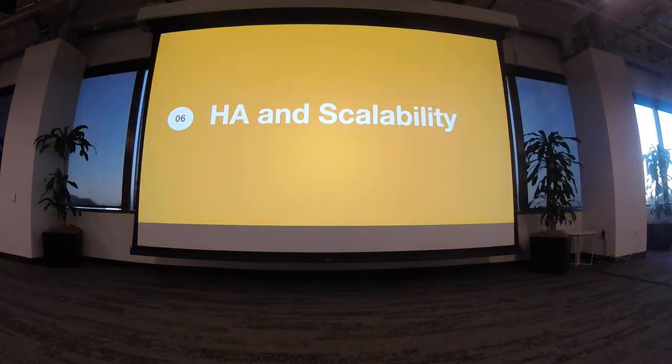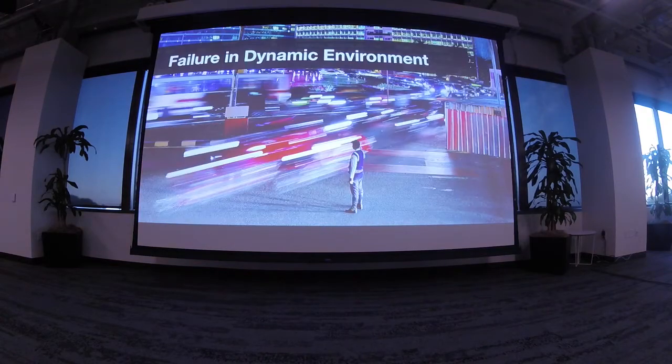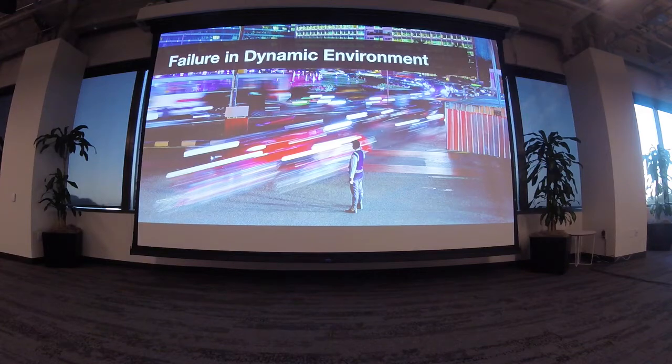However, there's one other issue, which is high availability and scalability. The question is, how do we deal with failure in a dynamic environment? At Uber, we run all microservices on Mesos. This means that any of these containers, which run in Docker containers, can disappear at any time, similar to Amazon machines as well. This can be due to things such as deployments, hardware shortages, resource shortages, or any other reasons. But good system design dictates that if any single component fails, your system should not go down as a whole. You should be really resilient to these types of failures. So there should not be any single points of failure in your system.